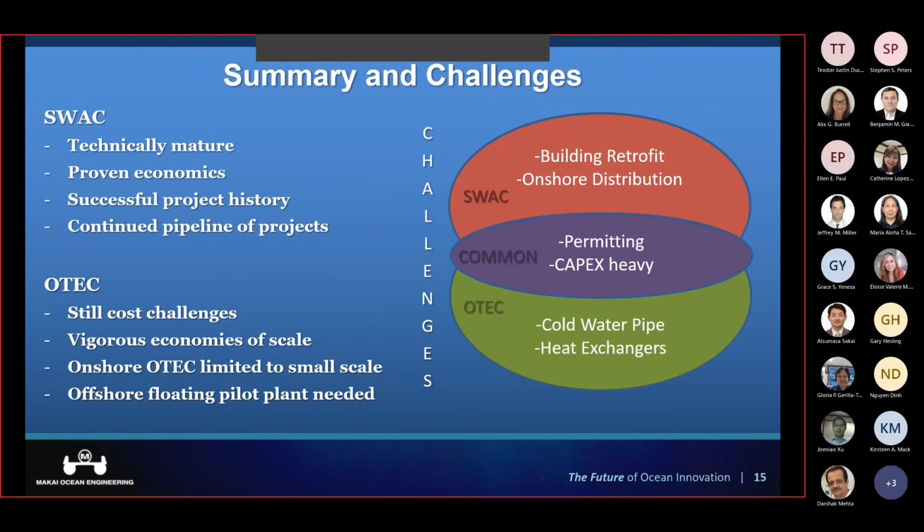So the submarine challenges just on the SWAC and OTEC parts, I'm just going to go through these, and that'll conclude the conventional, grid-connected OTEC part. Then the next few slides I'm going to get into the grazing opportunity and how it might fit into the hydrogen economy.